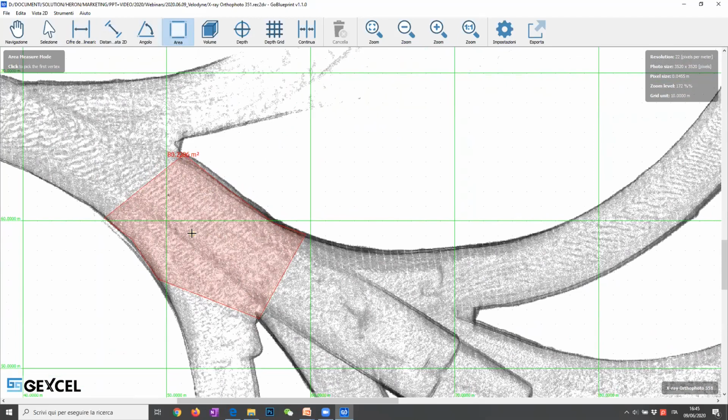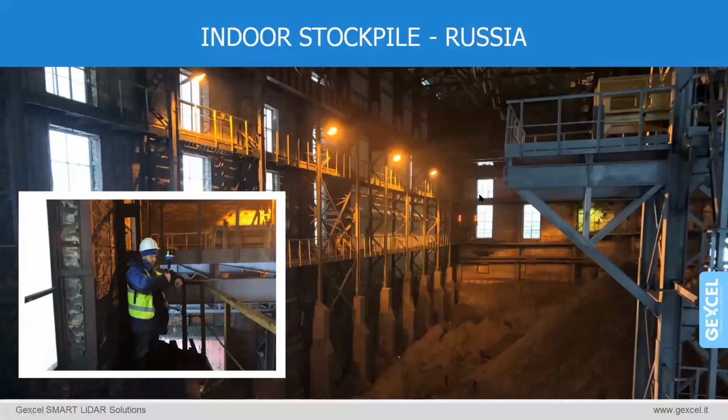Of course, there are different kinds of things that you can do inside here. You can calculate the volume, for example, of a section. But if you want to experience more about this, what we call Blueprint 2D Navigator, 2D viewer, you can download it from our website, and you can have a direct experience of this application. So let me jump back to our presentation.